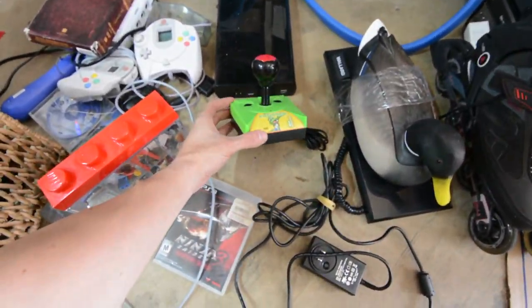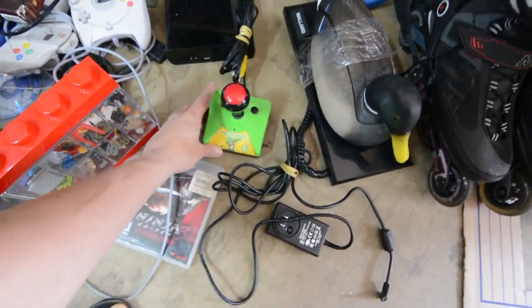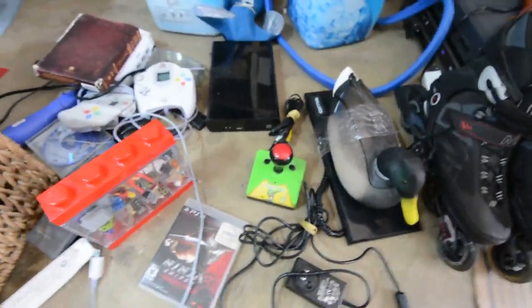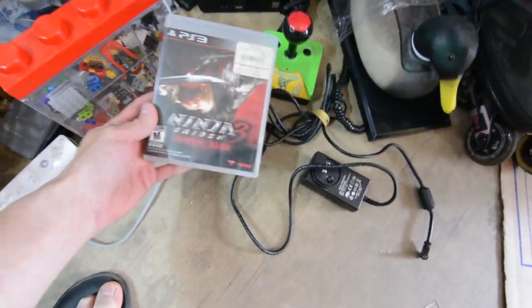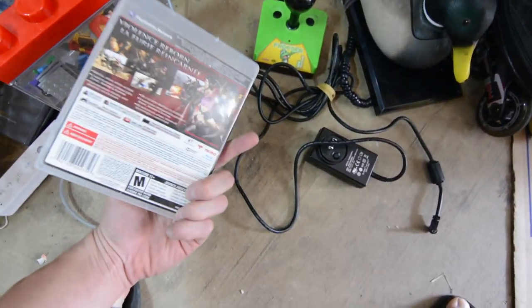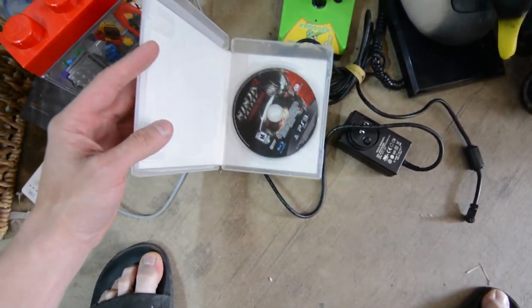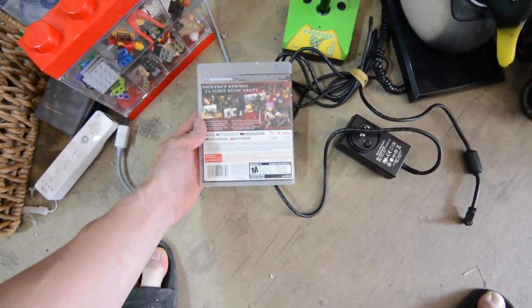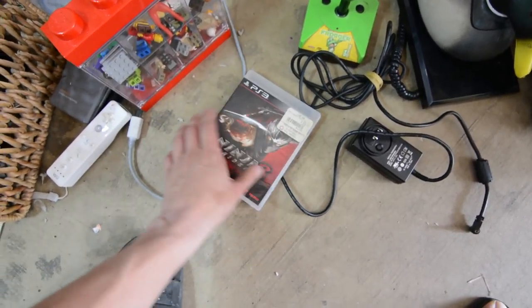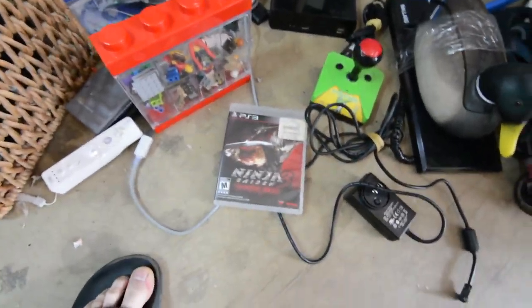We got this Frogger plug and play. It was $4. I think that was like 15 or 20. I might keep it and play it for a while. And I got this Ninja 3. The games at my Goodwill are all $4, which kind of sucks, but this one I saw was going for over 20, I believe, so I got it.